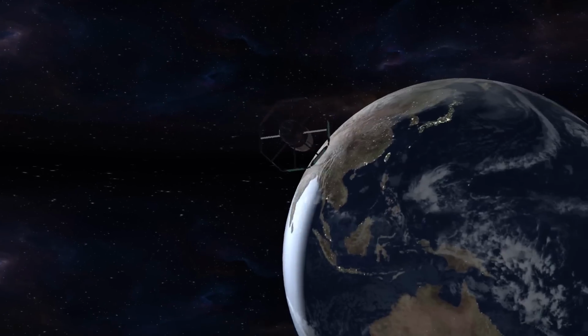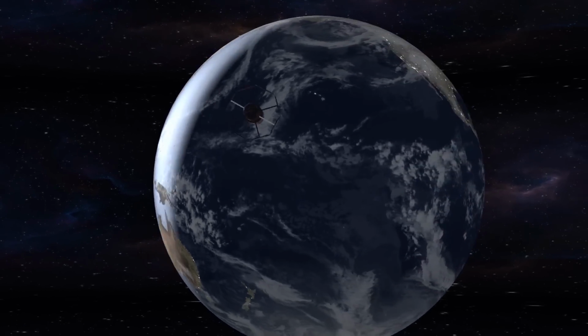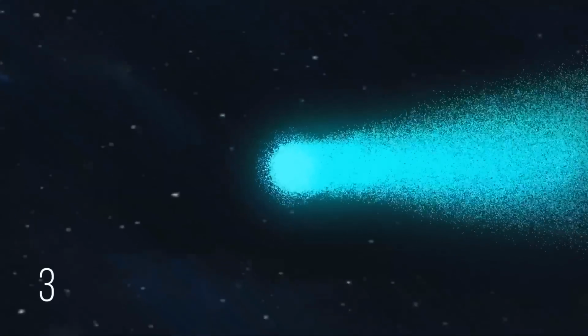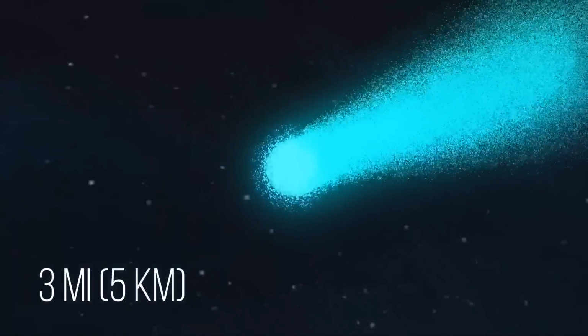Its aim was to shed light on the conditions under which Wild 2, and the solar system for that matter, formed those billions of years ago. Wild 2 is about 3 miles in diameter and covered with craters and cliffs.